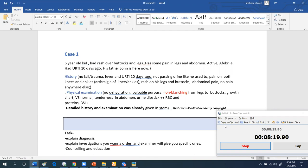Remember I told you two things in the beginning of the HSP case. One was the CBC, the platelet information, and I think the examiner said the platelet count was normal. Another was the urine finding showing proteinuria and RBC, which is another important thing. So these two things were with me, but you forgot to ask, because it was given here.